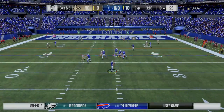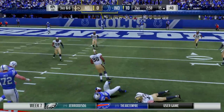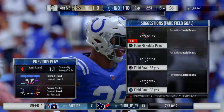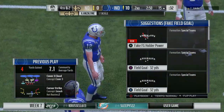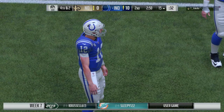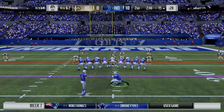Out of the gun, Locke. He hits West underneath. And on this one, he'll get to the 15, right at the 15-yard line. 4 yards on the pickup, and that's going to bring up a 4th down. So out comes the field goal team now for the 2nd time here today.